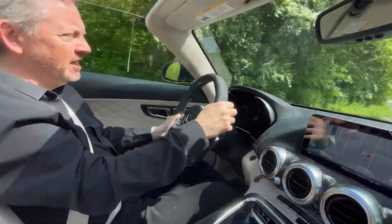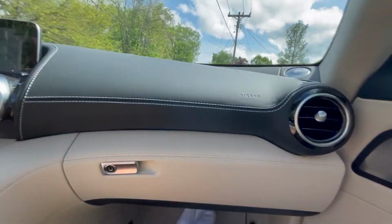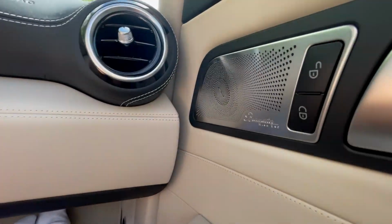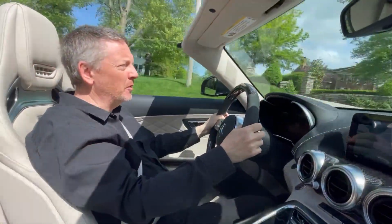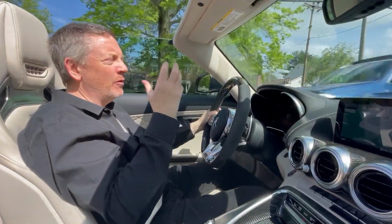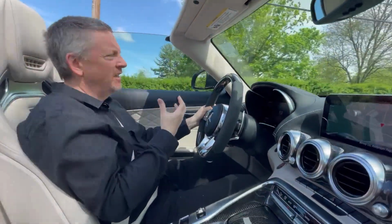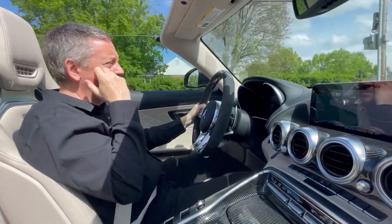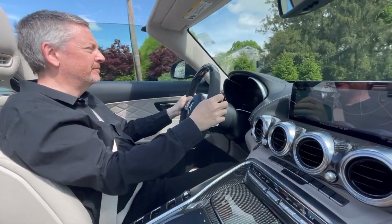This car has a fantastic hi-fi. It has the Burmester 3D system, but you would never tell because you really can't enjoy it when the top's down. It is so noisy in this cabin. I don't know how much of the wind noise you're picking up here, but like I say, when you want to have the wind in your hair and you want that full-on experience, man, it's fantastic. But tooting around town, trying to talk to the missus when you're getting the shopping, not so great.